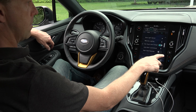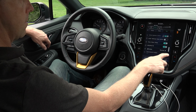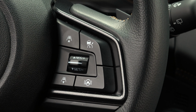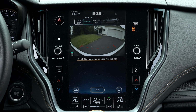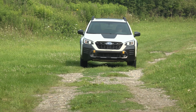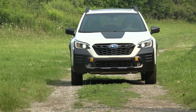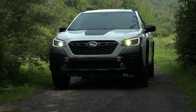The Starlink system is how you turn these features on and off, like lane departure warning and lane keep assist, which in Subaru's case can drive me nuts. It's not very good at its job. I'd also appreciate a full 360-degree camera here as opposed to the 180-degree front view monitor, especially when off-roading. Steering response LED headlamps with high beam assist are also a nice get.